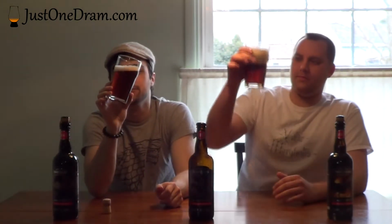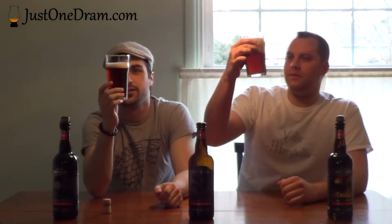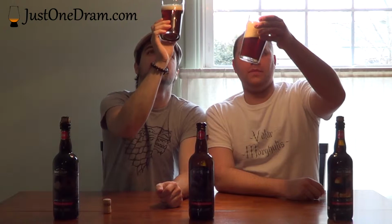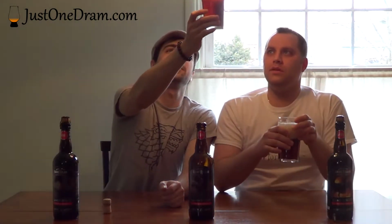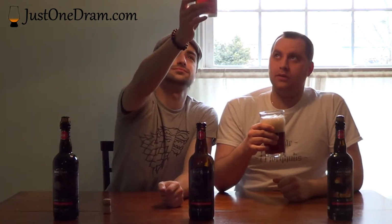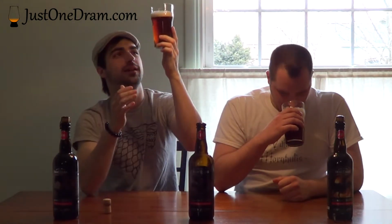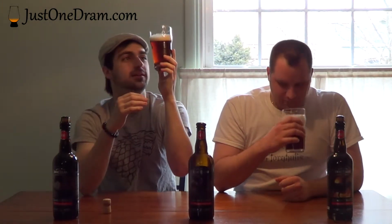Bubbles on the head are huge. Well, most of them are towards the top. It's a little darker than I expected it to be. Yeah, it's really dark for a red ale. But at the same time, quite nice. Definitely red, kind of an orangey red. A lot of carbonation still coming out from the bottom.